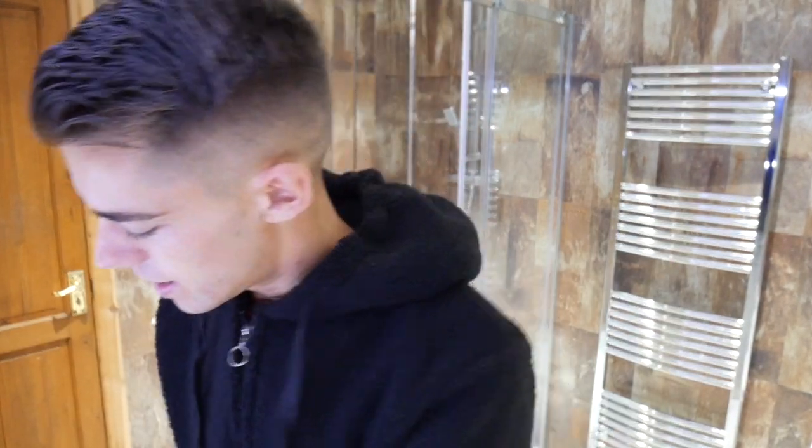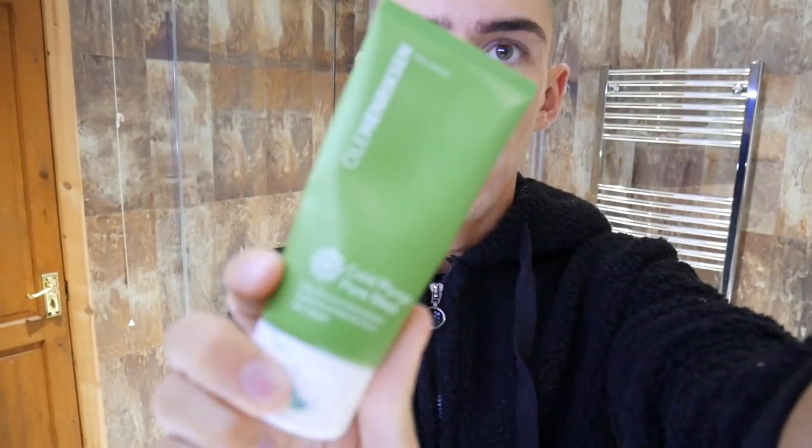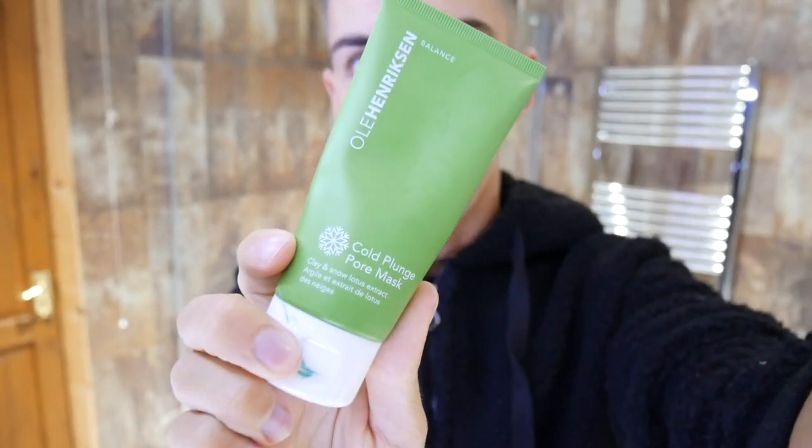So after I've cleansed, I'll go with the face mask. Obviously I used this face mask in my last one. It's the, I can't pronounce it, but it's the Cold Plunge Pore Mask. It's amazing. If you watch YouTube and skincare things like that, you'll have probably seen it. So I'll put this on.